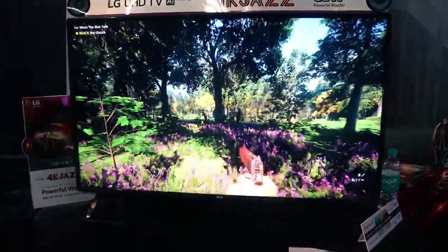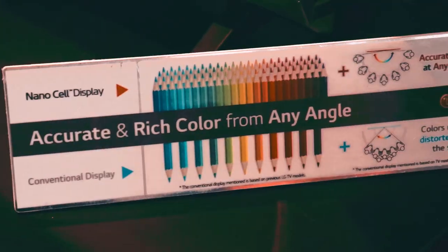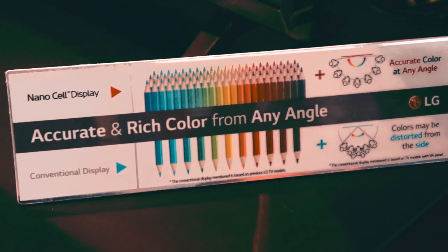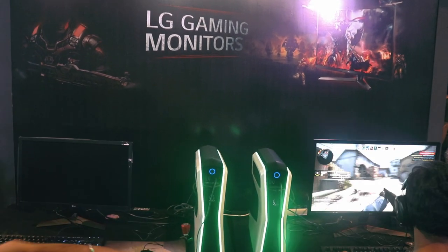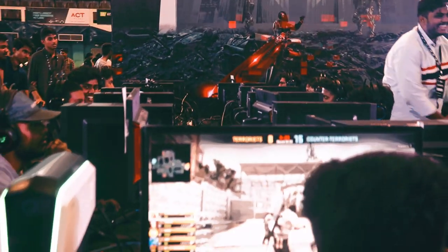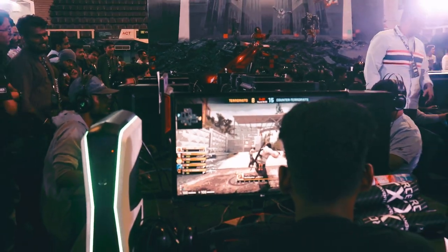Right now we are in the LG zone, where they had displayed different TVs. The TV I like is the LG Ultra HDTV with AI support and great sound. I loved playing games on it. They also organized a competition in which a lot of teams participated.